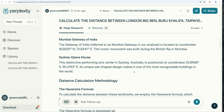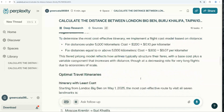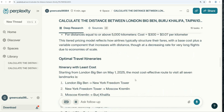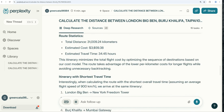So this is kind of positive, that it is able to detect that the intention is basically to find more about these monuments. There's a distance calculation, but we don't see the actual distance. It's just giving us a distance formula, and for the flight cost, it's giving us an estimate: $300 plus 7 cents per kilometer. It's giving us this itinerary again, and in this case, New York to Moscow, it's estimated at about $4,000, which is a little bit higher in our view, and 34 hours, the travel time seems to be a little bit low.